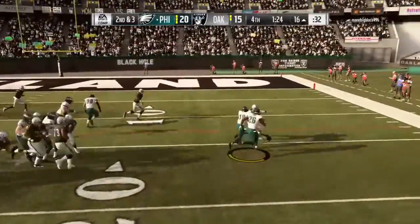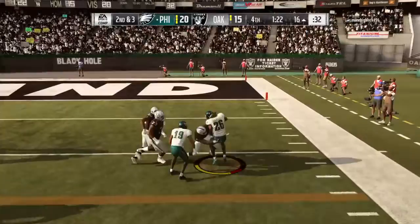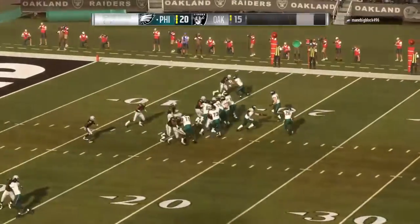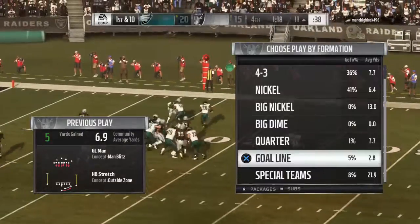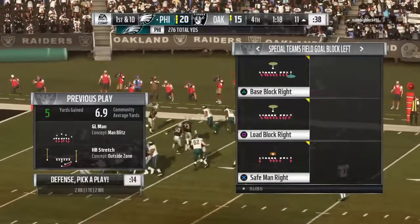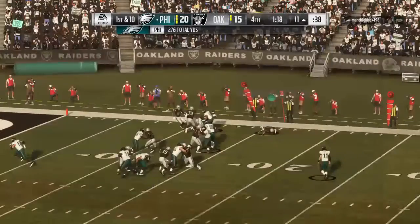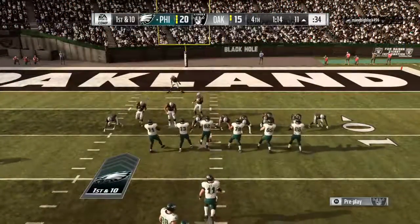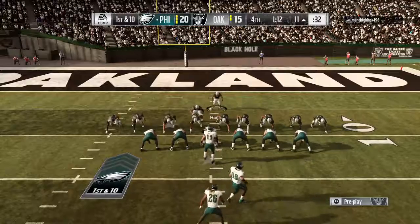Now a handoff looking right. Stays on his feet. And he's brought down just outside of the 10 at the 11. 5 yards is the pickup there as that extends this drive. Well, they picked up a little bit of yardage there, and now, in this situation, should be in no hurry to run a play really fast. Let the clock wind down.